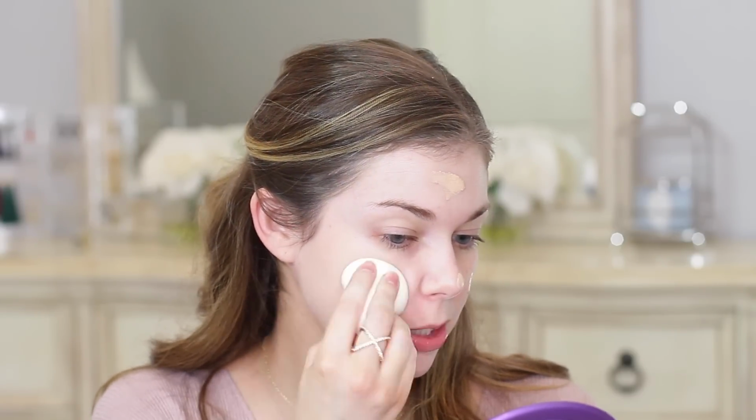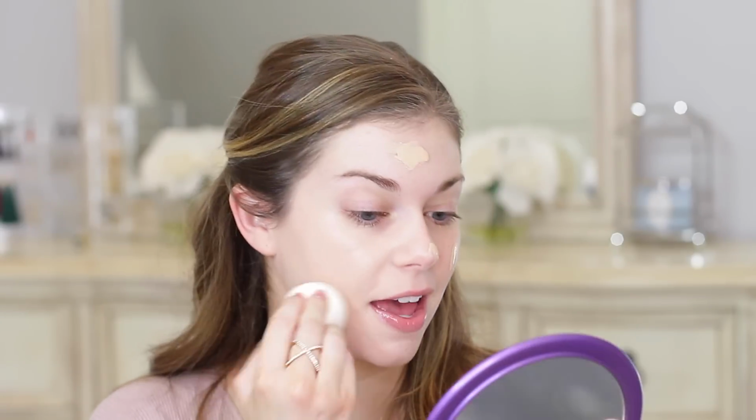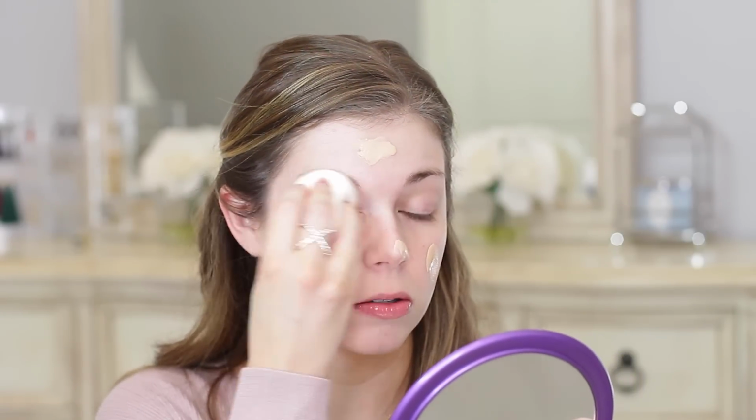It definitely looks to be medium coverage. I actually expected it to be a lot more full coverage than this. Maybe I just didn't apply enough. That's what I hate about a bottle like this. I don't know exactly how much to apply or how much I'm getting on my finger. It is blending in really nicely, and it doesn't feel as heavy as I expected it to be either.